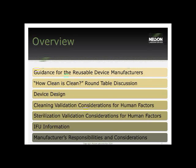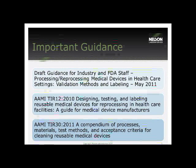In today's talk, we will be going over guidance for the reusable device manufacturer, some information on a roundtable discussion regarding how clean is clean that occurred in September of 2013, some information regarding device design, human factors associated with the cleaning validation and also the sterilization validation, instructions for use information, and some manufacturer's responsibilities and considerations.